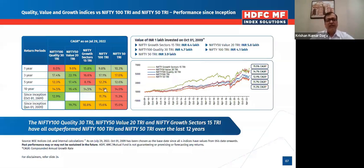Now if I compare with the Nifty 100, or let's say Nifty 50 TRI, which is, for example, 14%. So on a 10-year basis, all three strategies are outperforming the Nifty 50. That is very important when you see how this smart beta can do better compared to your broad-based indices.